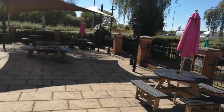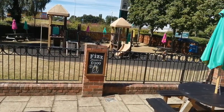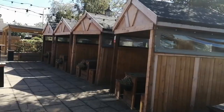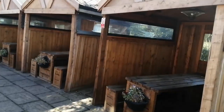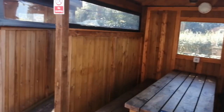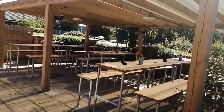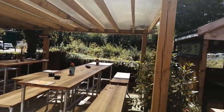There we go. Go around the side, there's plenty of seating here. Also, there's a playground if you want to bring your kids along. Oh, look at this. This is very pleasant. Look at these things, my friends. You can sit outside in your own little hut. Look at this. How cool is that? And there's also this incredible outside dining drinking facility. Just look at it. Oh, they've really pulled out all the stops here.